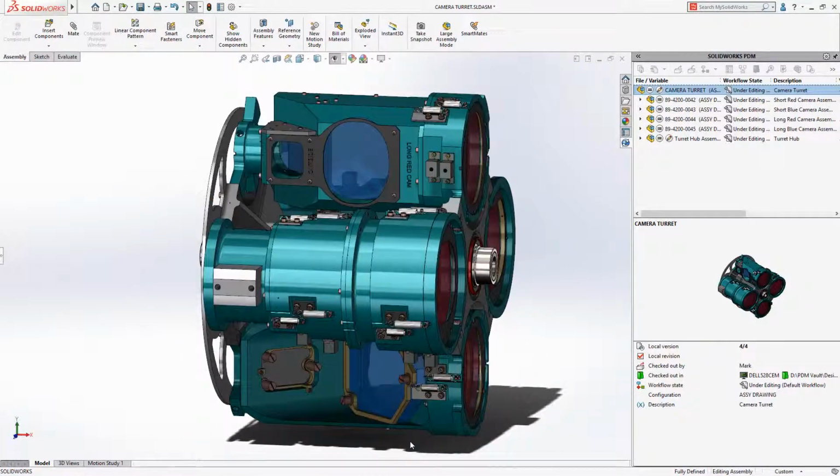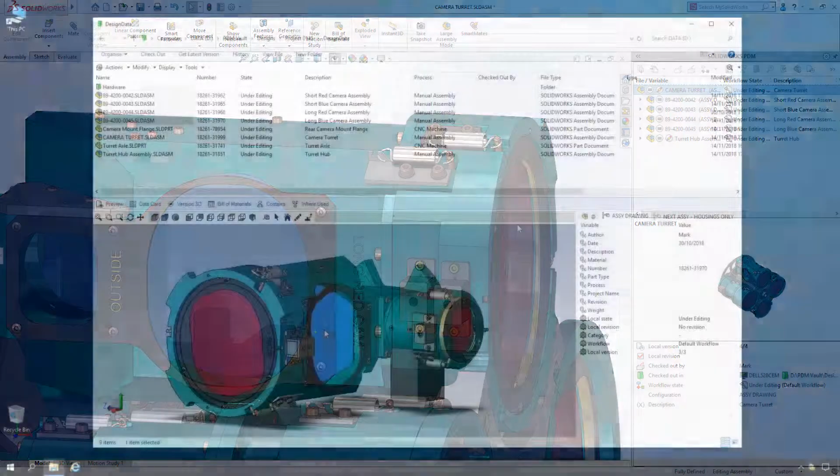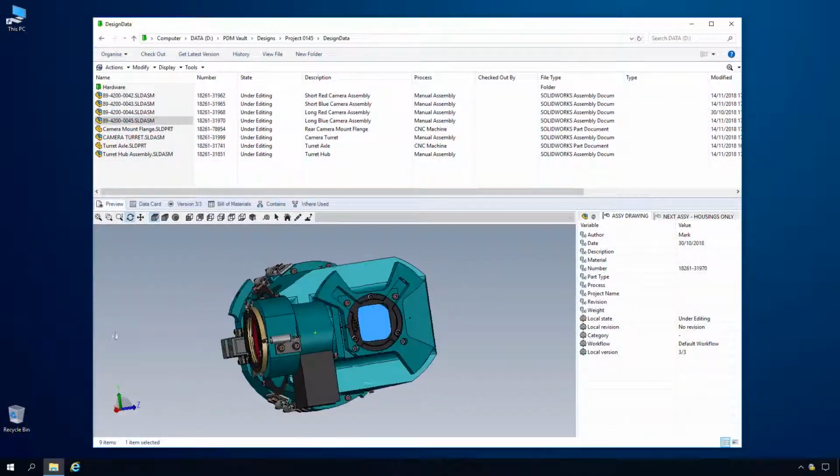SOLIDWORKS provides a scalable solution for managing and synchronizing all of your product development data, so you can get it right the first time and deliver products on schedule and on budget.